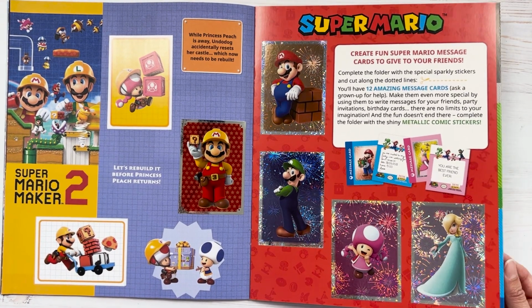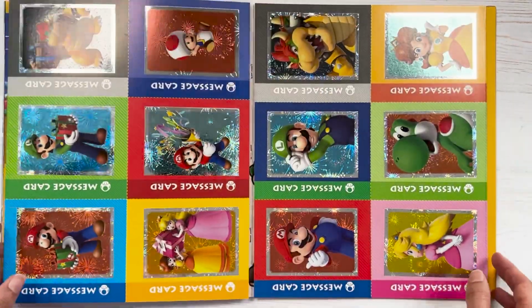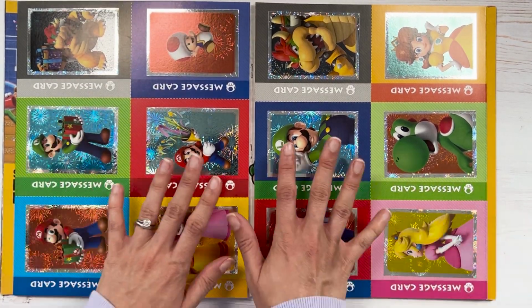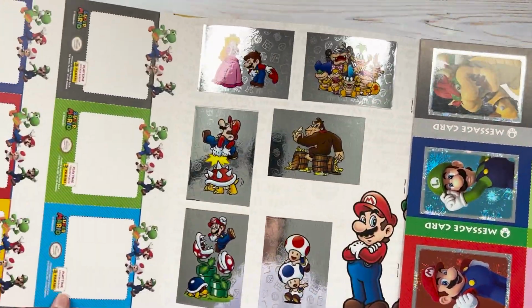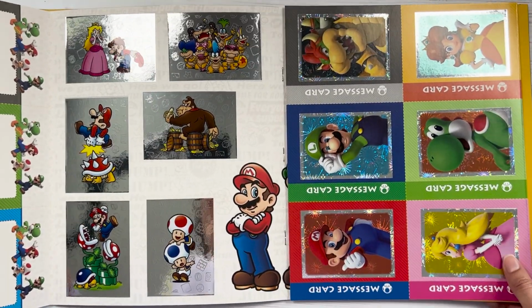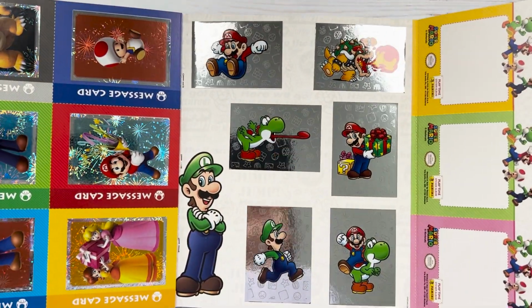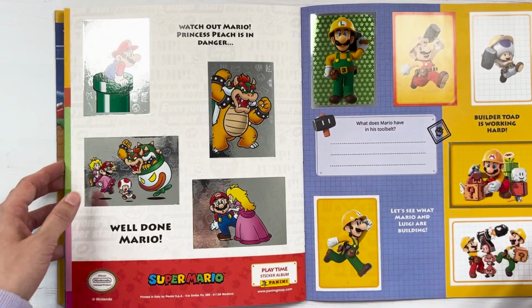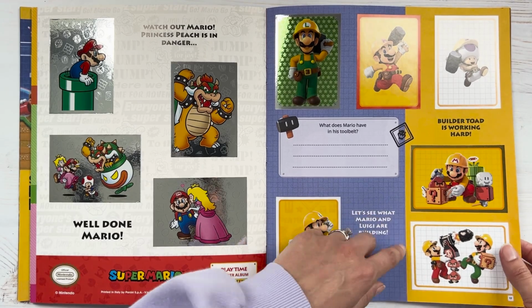So the pullout for this one are these kind of firework holographic stickers, but then the intention was that you cut them out, which I'm not going to do because they need to stay pristine in the nice album. And then you can give them to people because they have like writing space on the back. Something a bit different. And then there's like mirror cards on the inside. Definitely a lot of stickers for this section, which I appreciate. There's another gold one there.